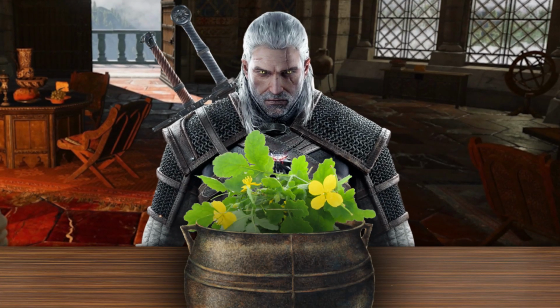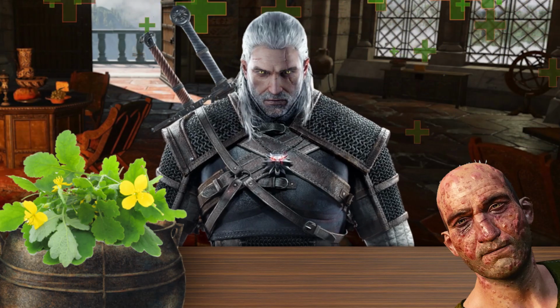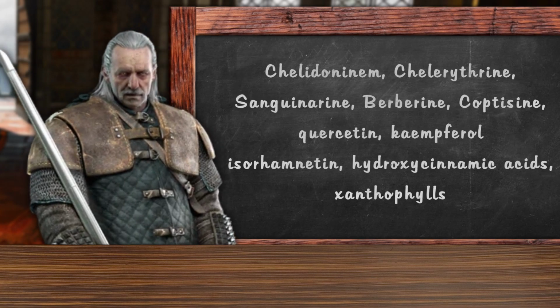Celandine does have some positive medical qualities. For example, it has been used to treat different warts and bowel disorders, but its medically valuable components, all of which have very long and tongue-twisting names, aren't linked to any significant healing.